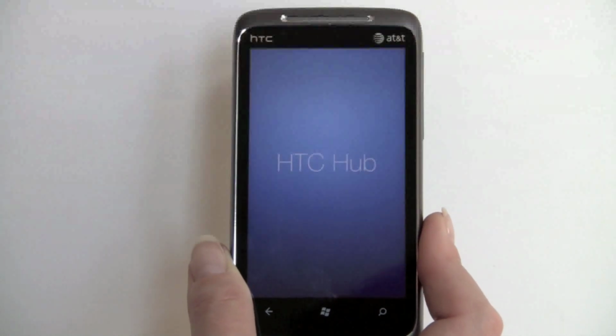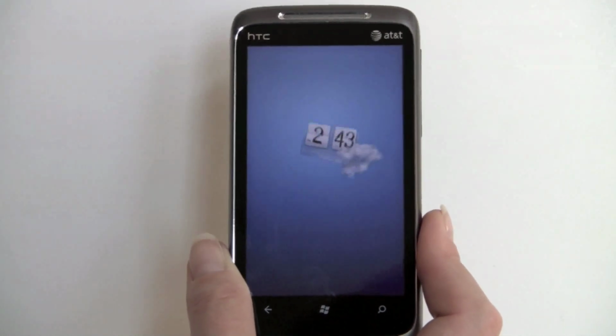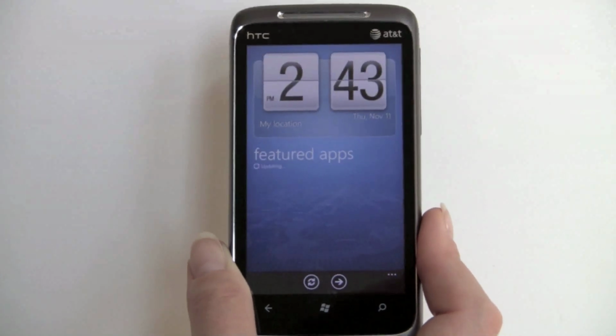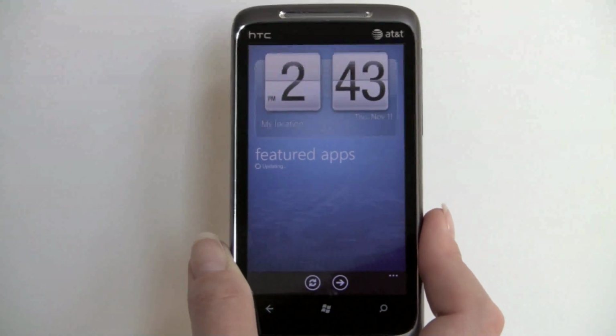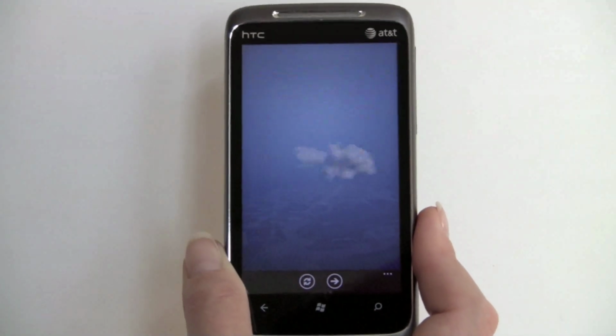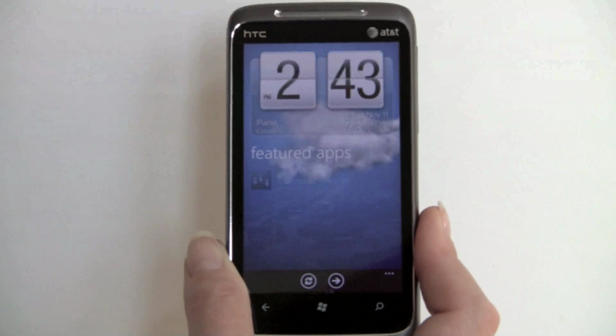We've seen this on the HD7 already. It surprisingly doesn't do a whole lot, but it does give you that HTC Sense clock that you might miss from the HD2 or from Android phones. And this also provides a portal into the Windows Marketplace for Windows 7 phones to download applications.